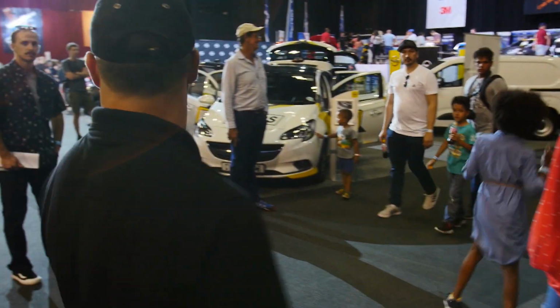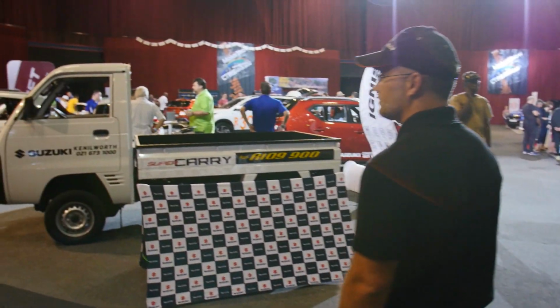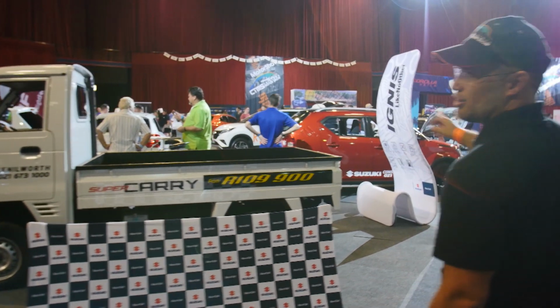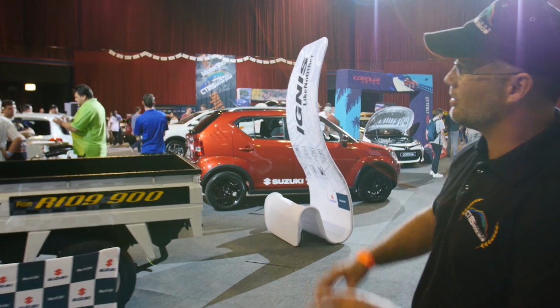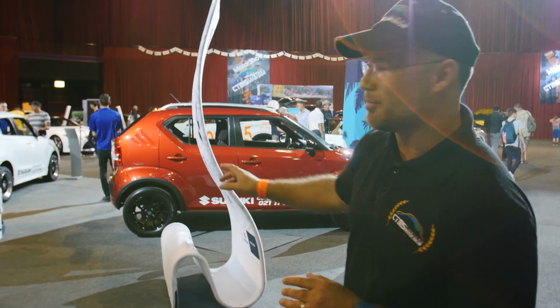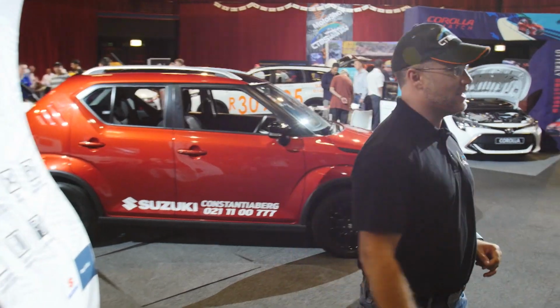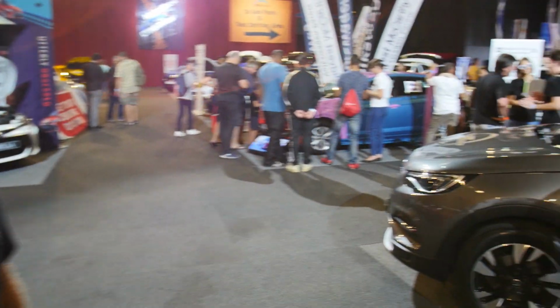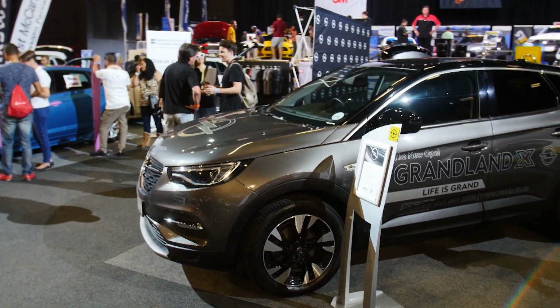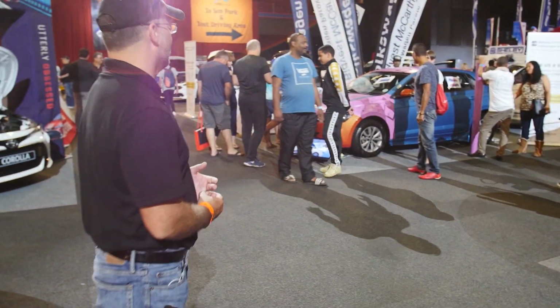Moving on to here, we've then got Suzuki. Some nice new models over here, some commercial vehicles, some custom cars. This one's proven very popular as well at the moment. Then move on to Opel. These guys have got this brand new Grandland X, launched at the end of last year. It's doing very nicely. You guys can test drive this outside as well.